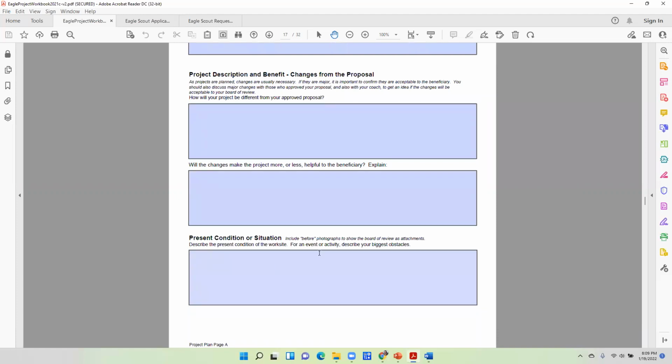Description of the work site. It's Delaware Park for Shakespeare in the Park. Your biggest obstacle may be transporting the materials to the work site, who knows, unless you're going to build them off-site and then move them to Delaware Park.